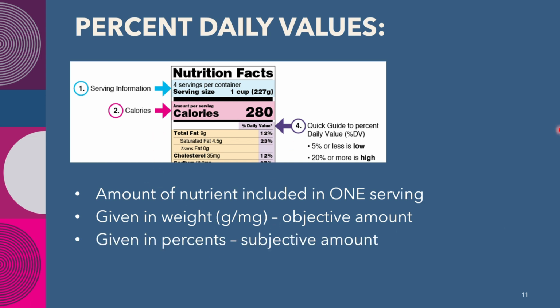These serving sizes give us 2 bits of information. The first is an objective amount, which is something science can prove, right? It's just the weight of that nutrient in grams or milligrams. So if we look at saturated fat, 4.5 grams. It's hard to argue that, right? Like you can measure out 4.5 grams of saturated fat.